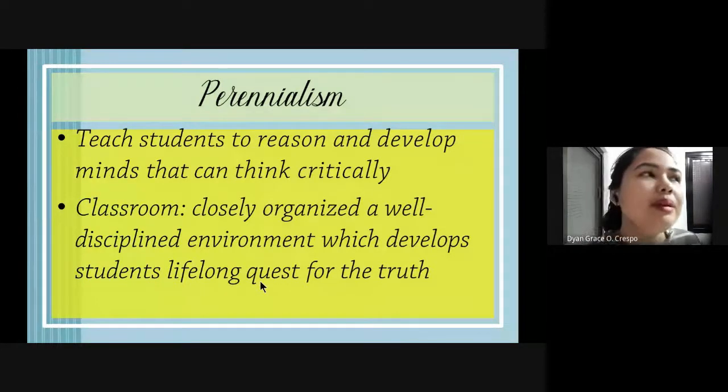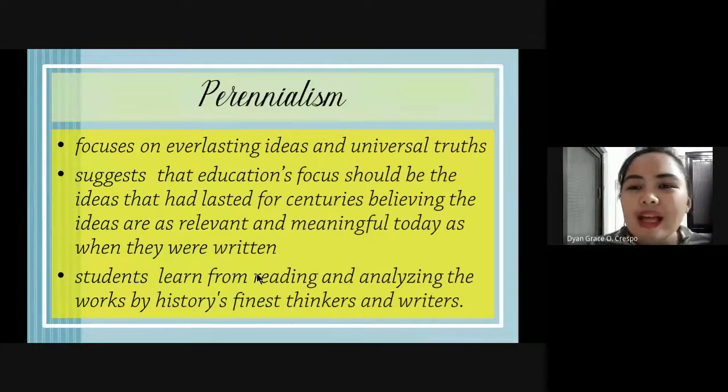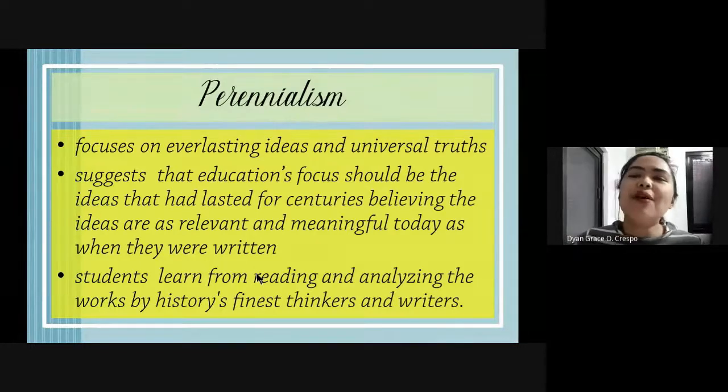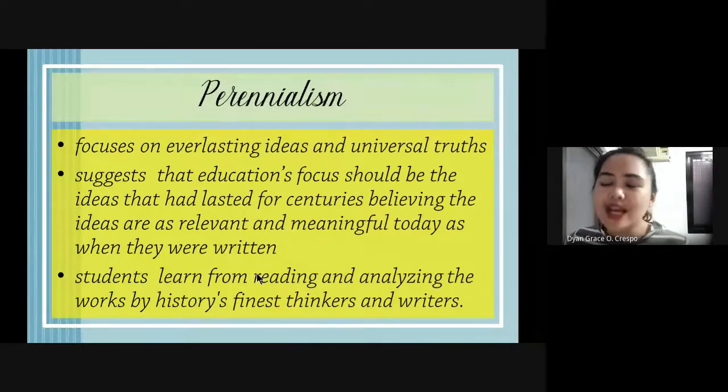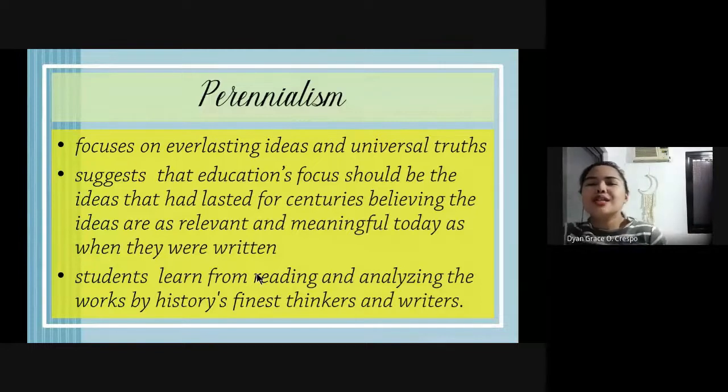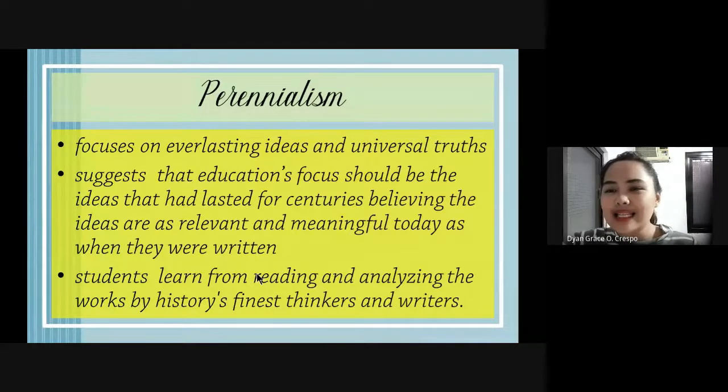Because they will be studying teachers from philosophers like Aristotle, Plato. They focus on everlasting ideas and universal truths. So they do not like things that will not be true tomorrow. Okay, so they don't like that. And suggest that education's focus should be the ideas that have lasted for centuries, believing that ideas are as relevant and meaningful today as when they were written. So think about ideas that lasted for centuries and the teaching methodologies. We could say that perennialism believes in things that have been tested.